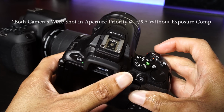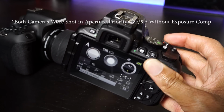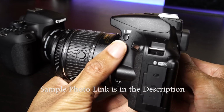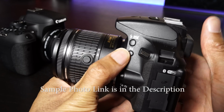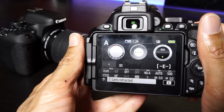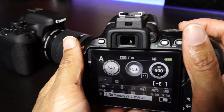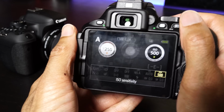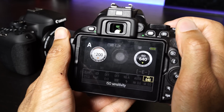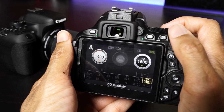If you actually look at the samples, you'll notice that going through the ISO range, both cameras do really, really good there. And speaking of ISO adjustment on the Nikon, this has always been changed by a little function button over here, which you can change the defaults of. Let me extend the lens. On the Nikon though, when you change your ISO, you have the ability to go in here and actually change the ISO in third stop increments. So a little bit different there.